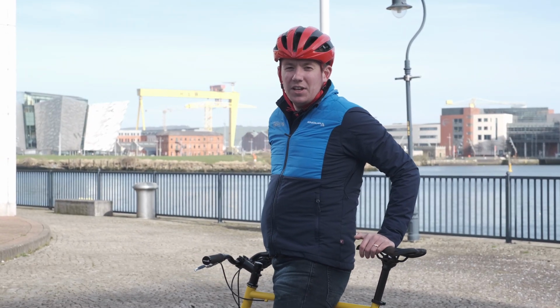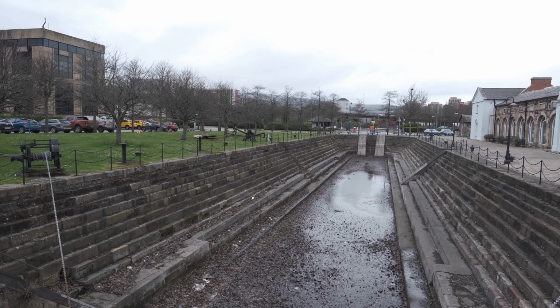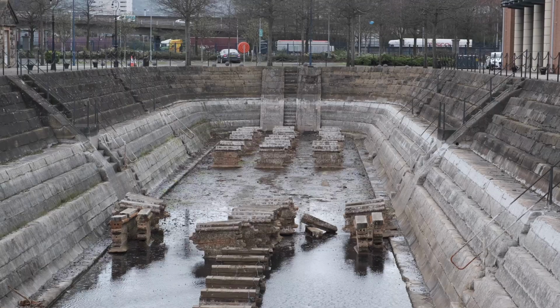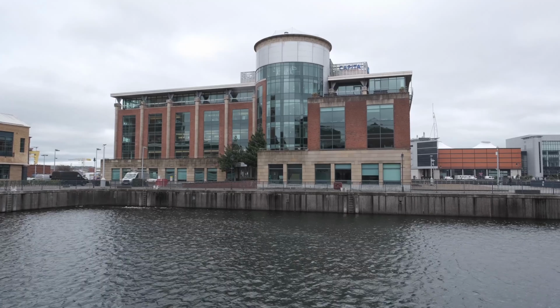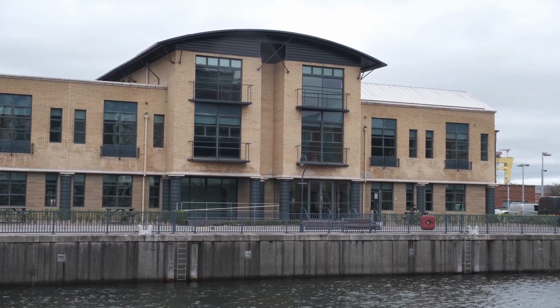This is McCart Graving Docks. These docks were built in the early 1800s. There's two of them, named 1 and 2. Number 1's still the largest graving dock in Ireland today. As you can see, this area has been repurposed again. It's nothing what it used to look like, and it's now quite commercial.